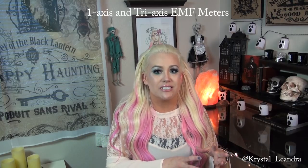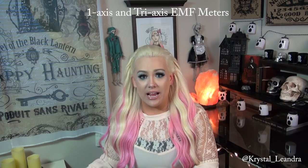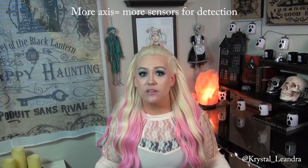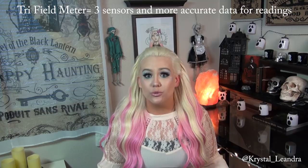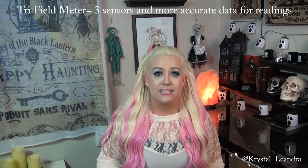There's several kinds of EMF meters. You can go to a solo reading, which is a single axis, tri-axis, and I think there's even quad axis, but that's getting into really expensive pieces of equipment that usually only people like plumbers, electricians, contractors are going to use. The tri-axis will give you the best, most accurate reading that you can get. So a tri-field meter is probably your best bet to use if you're trying to detect EMF fields.